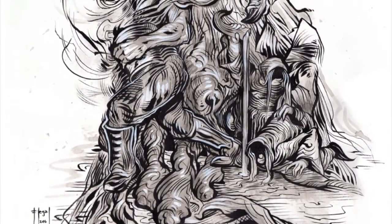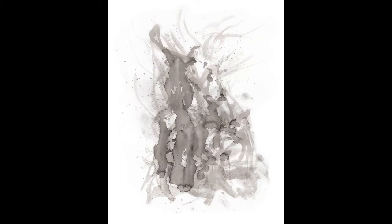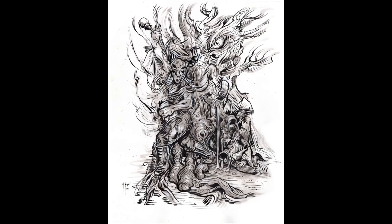And here it is again, the final illustration from top to bottom, from ink blobs to ink to white. There's the ink blob, and here's the final illustration.